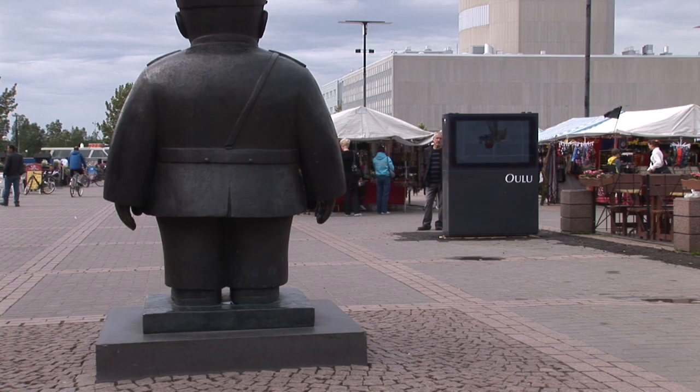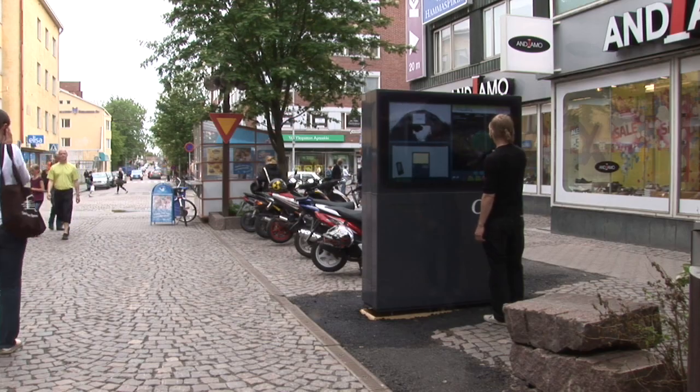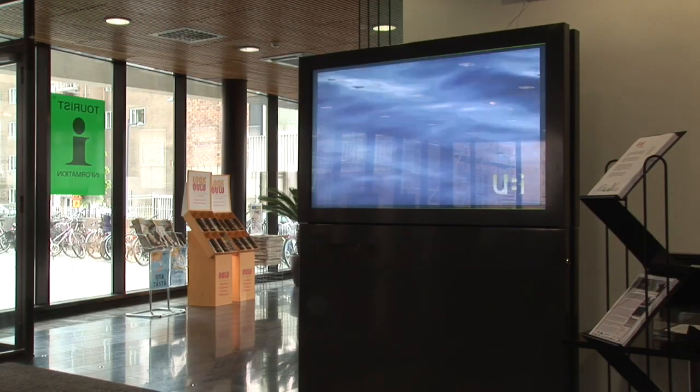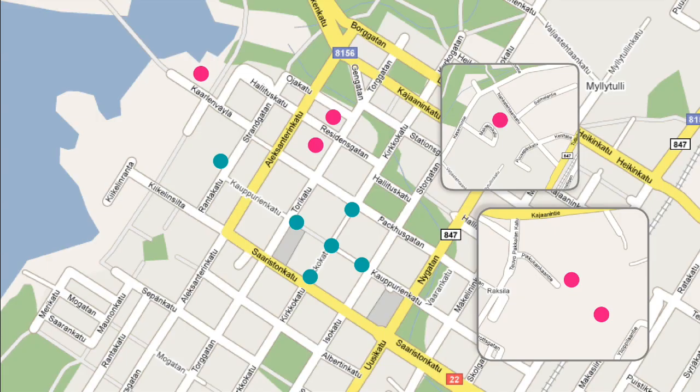Welcome to Oulu, home of the Urban Interactions Research Program. We'd like to introduce UBI-hotspots, an example of new ubiquitous computing infrastructure built in downtown area of Oulu.